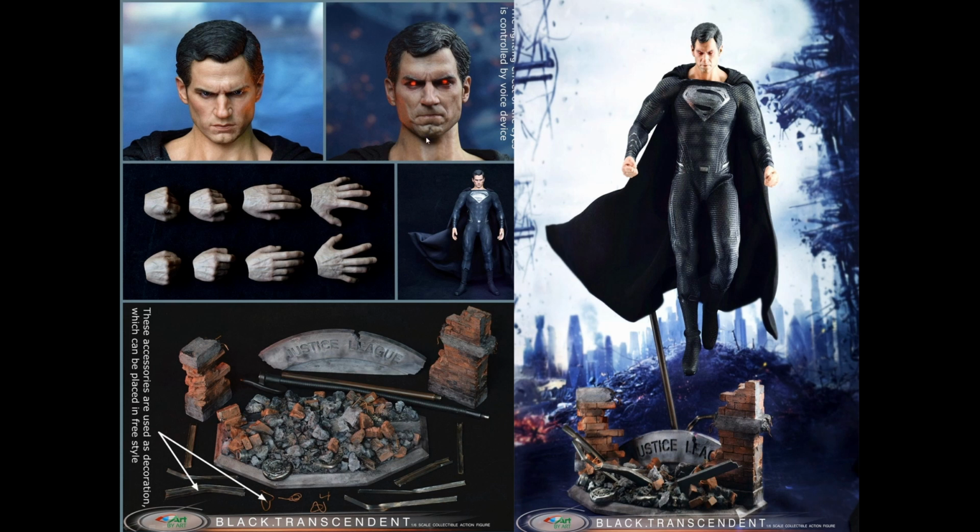So again, comes with 2 sculpts, and it comes with this really nice Justice League base. So this is when Bruce Wayne was dreaming, and it's the alternative ending to Justice League where Lois Lane got killed and Superman turned evil.